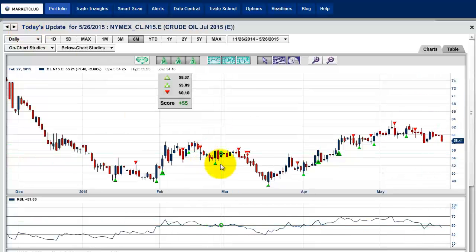This is crude oil. Crude oil kind of stuck in the middle, a little bit below the 50 line. A little bit of a concern. I'd be more concerned if we closed below this area here, which is 57.93 was the low. If we close below there, that's another 50 points lower than we are right now.